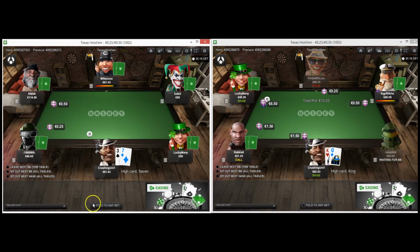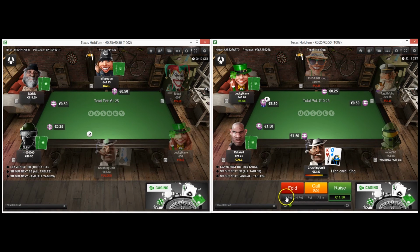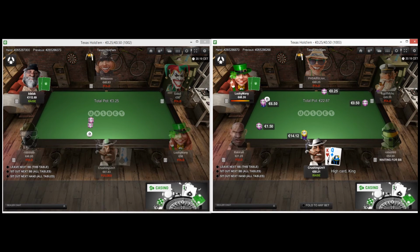3-7 off, going to be folding. Face a 3-bet here by Lucky Many. Our hand doesn't play that great by calling, but I think this could definitely be a good spot for us to go ahead and 4-bet bluff. We have blockers for kings and queens and ace-king and ace-queen. And sizing-wise, we risk 14-12 to win what's in the middle, so that's a really good proposition for us.